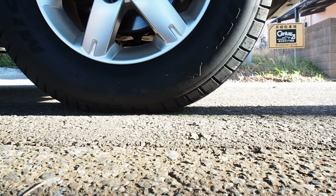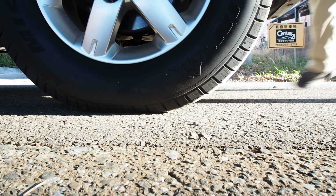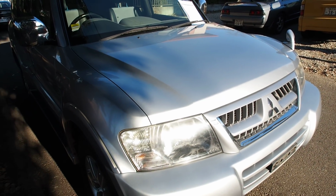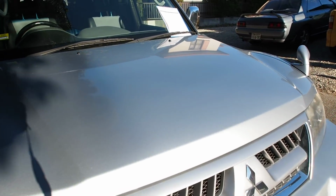Now we're going to do tire cam for a second here while I close the hood because the car is too tall for me to close the hood while holding the camera. I hope you enjoyed the tire cam. Now typically I rest the hood on my head while I close it with the other hand, but couldn't on this one because my head is not big enough or I'm not tall enough.